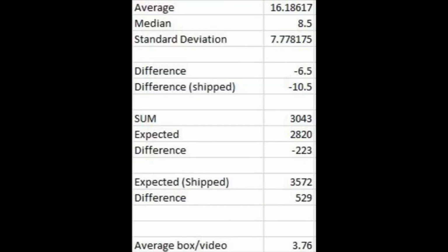So the average of each pop that was pulled, based on the price of the pop, was around $16.20. But that average is an average, right? If you have never taken a statistics course before, the average can be easily skewed if there's a very large number. Like if you have a very concentrated group of numbers, but let's say you have 1,000, that's going to easily pull the mean towards that 1,000 number. So it's not really that accurate all the time. So instead, we're going to be focusing on the median cost of each pop that was pulled, which happens to be $8.50. There was a standard deviation of $7.78.